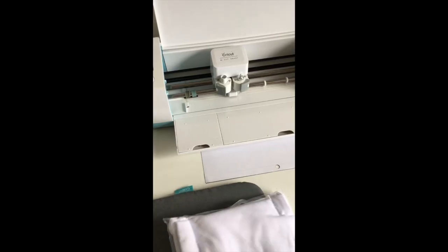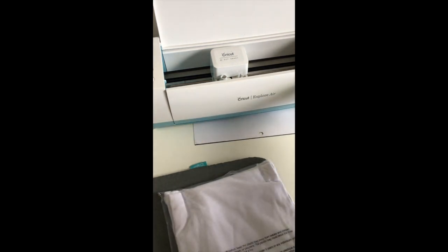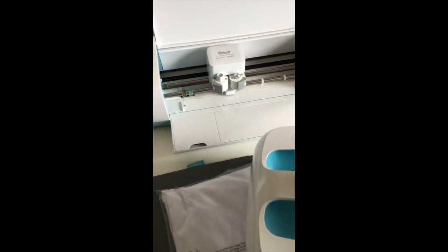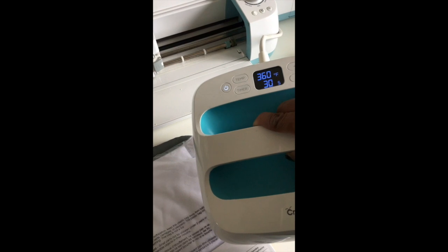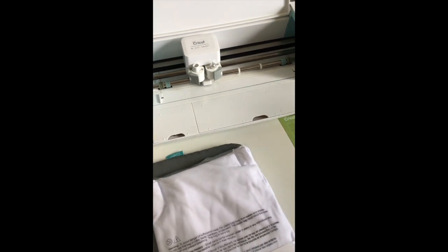Okay, I think I have almost everything ready to continue. I've got my Explore Air here turned on, ready to go. Now, I just realized that I'm supposed to have the Easy Press 2 to go up to 400 degrees, which I don't have. I can only get up to a maximum of 360 degrees with the Easy Press 1 that I have. So let's see what happens.